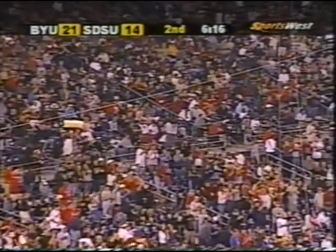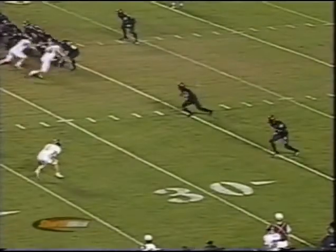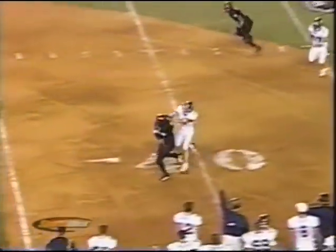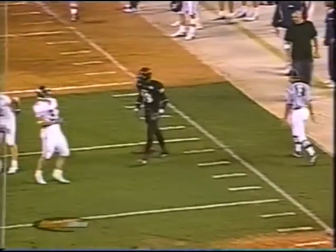I think the Aztecs think they found a matchup they like, Blaine. Boy, and Jeff Webb with outstanding speed on the outside. Take a look. He's the outside guy. This is just a go route, and Chad Barney actually not in bad position, but never makes any attempt to look back for the football. And if you've got the guy on your hip, you've got to look back and get a hand up. And Barney just looking to try to let Webb catch the football and then strip through his hands.